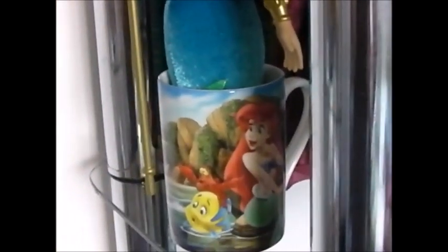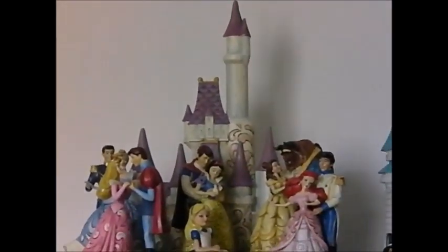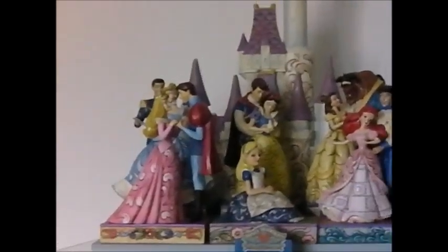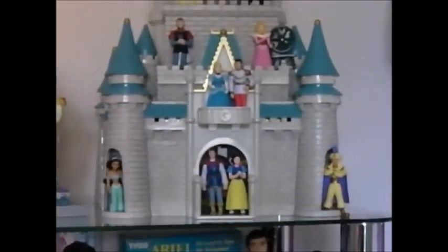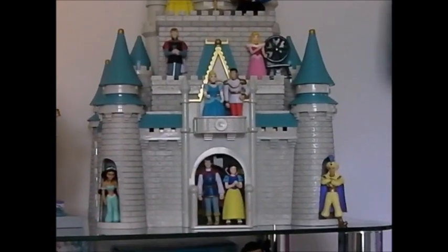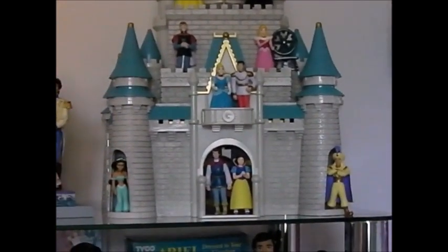And we have King Triton and a cup. Okay, so up here there's, I think my boyfriend bought me this for Christmas, and it's obviously all the princesses' temptations, and I just added the Alice in the middle because she fit. And another castle. This is just a basic toy line one. It's not made very well, but it's from Florida, and it's quite nice just to have a castle, I think.